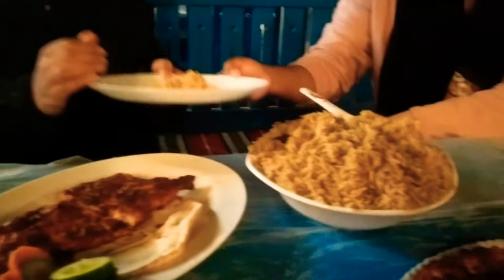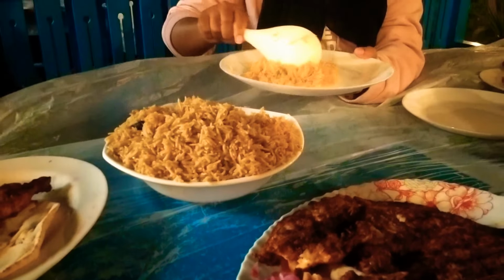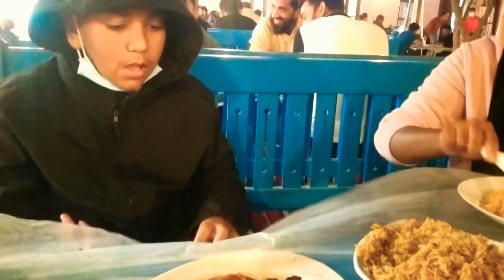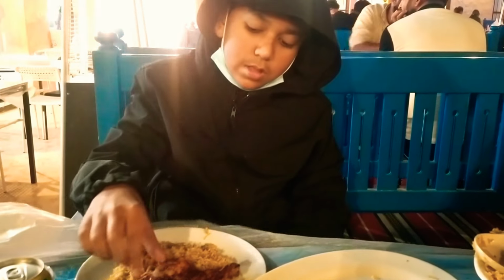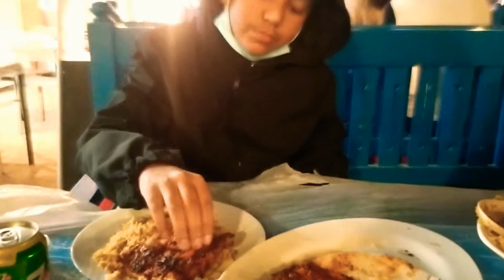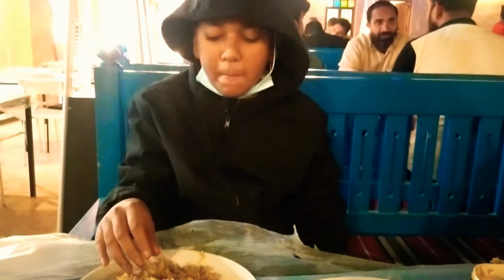So I'm gonna eat the Bukhari rice and the chicken. So it's served on my plate. Now I'm gonna eat it here. I've also taken a can of 7-Up here.